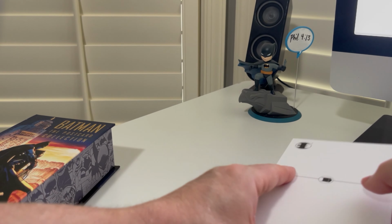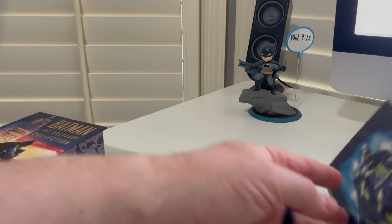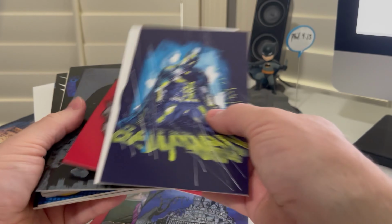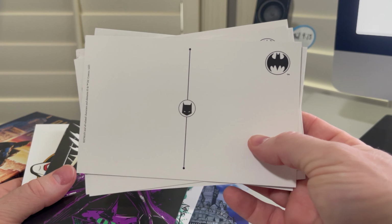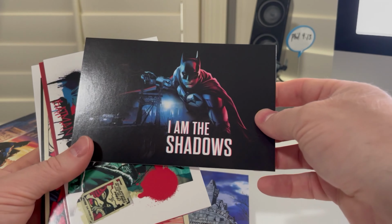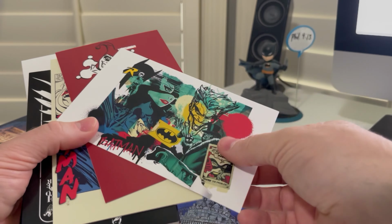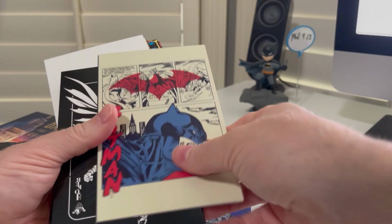Pretty nice. Let's take a look at some of the images. Let's go ahead and start off the top. Some interesting art. And flip them over. They're actual postcards, so you can send those out to different people, or you can just collect them yourself. Some pretty cool artwork all the way around. That's Batman Arkham, so they're going to cover television, film, video games, comics, and whatnot.